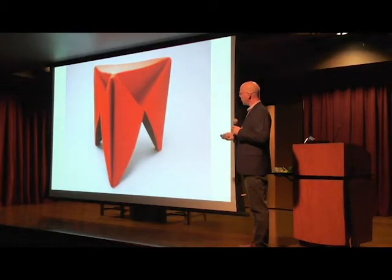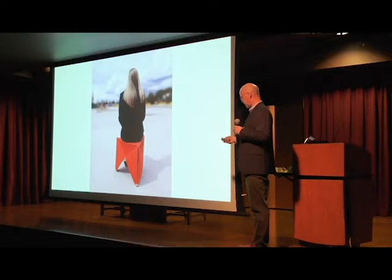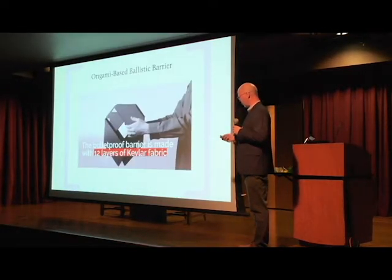And there it is folded up. We have it in all kinds of different colors. And here it is supporting weight. So yeah, this was a great project for us, this kind of construction and the felt. You know how wool felt feels really great. So this is a popular item of things we made.